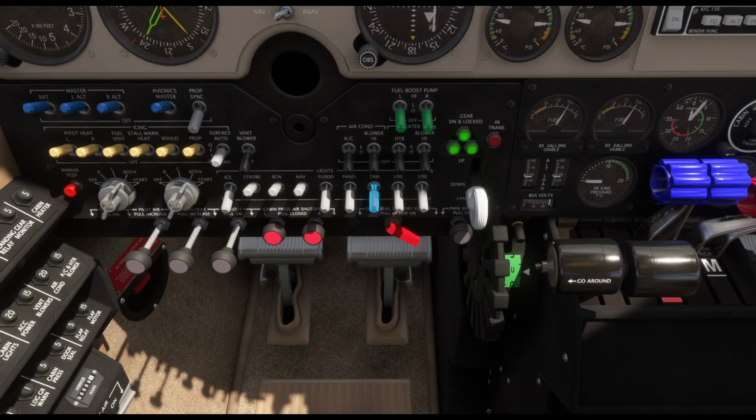Alpha 3 and Charlie, cross runway 26 at my discretion. Alright, let's turn off. Strobe lights are off.